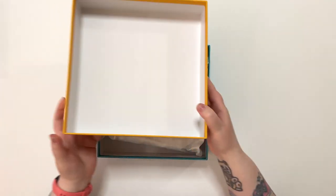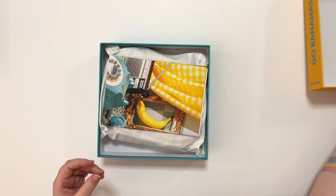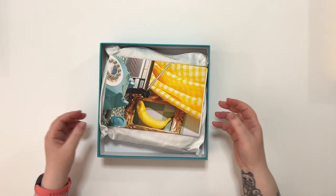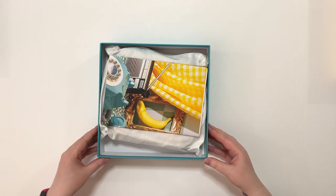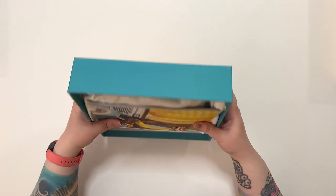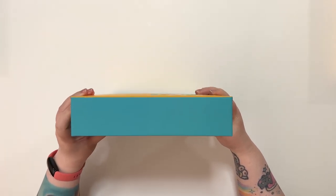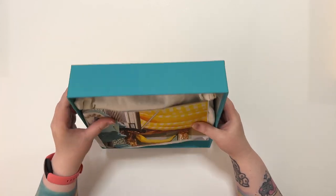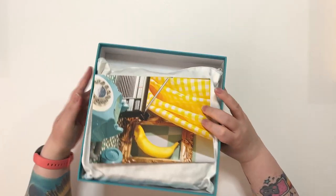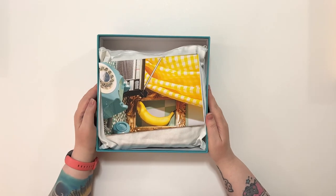So inside it's just plain white. So yeah, pretty nice and simple. And the first thing that jumps out at me is actually the color of the bottom part of the box. I've got this gorgeous, lovely rich teal color, really pretty. I guess it's the same as the Go Bananas text on the front of the box, but yeah, it looks really nice, no text, just lovely plain teal. Really, really lovely color.